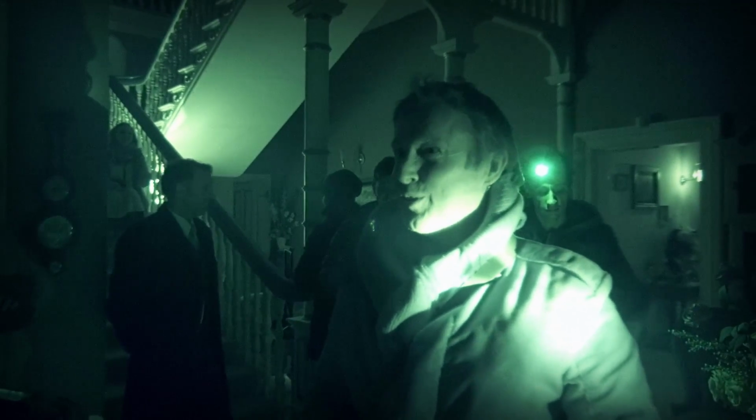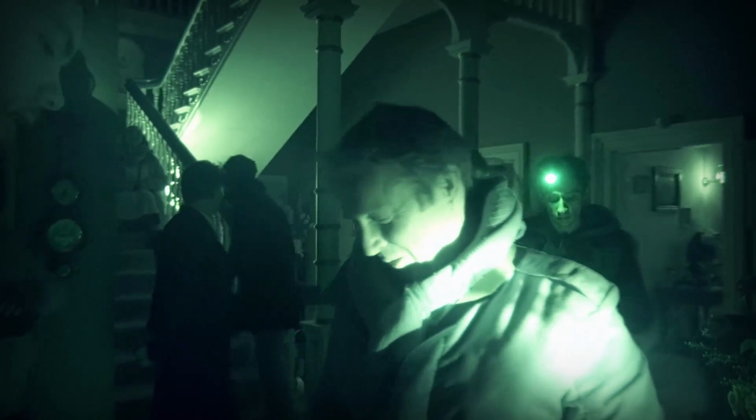Shortly, the crew will split into two teams. One will be led by me in the upstairs portion of the house, while the other will explore downstairs with internationally renowned ghost author J.G. Montgomery. The crew will take readings, but they will also voice anything out of the ordinary that they experience.